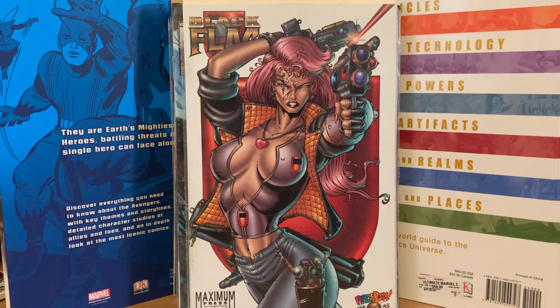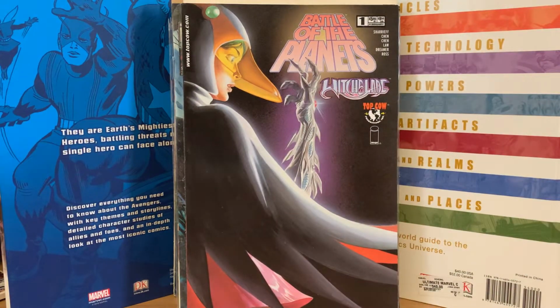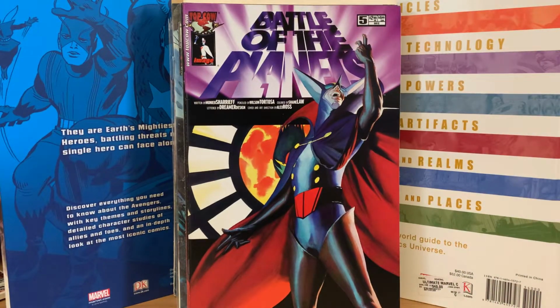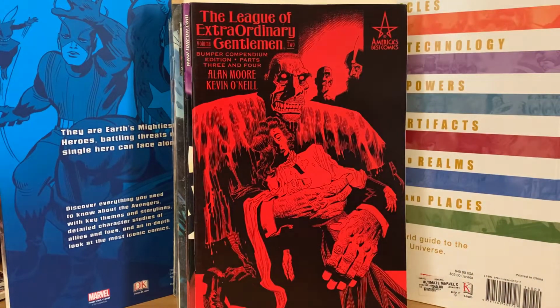Is another planet, a Battle of the Planets with Witchblade. I guess they teamed up. Battle of the Planets number 5. The League of Extraordinary Gentlemen, volume 2. Number... it's a compendium edition, parts 3 and 4. So I guess that's a collected edition.